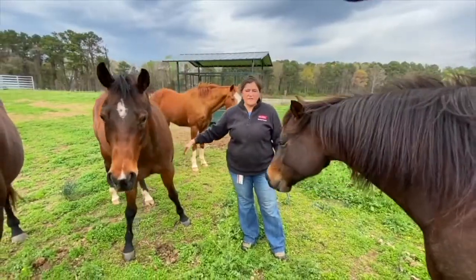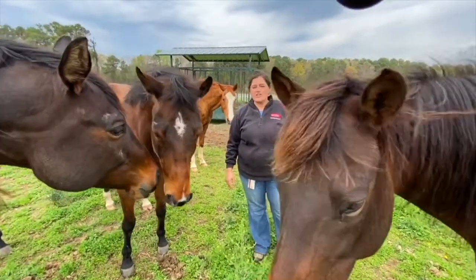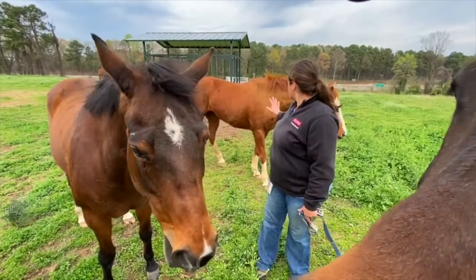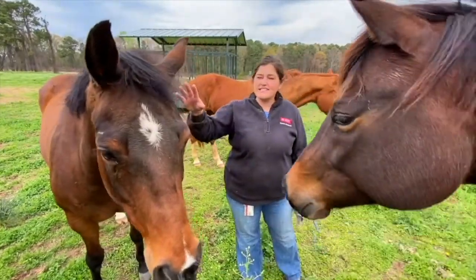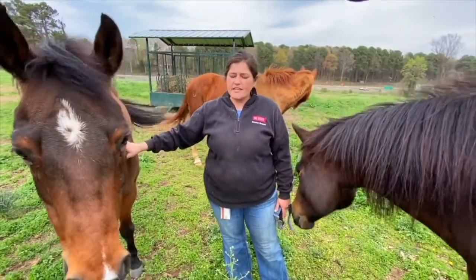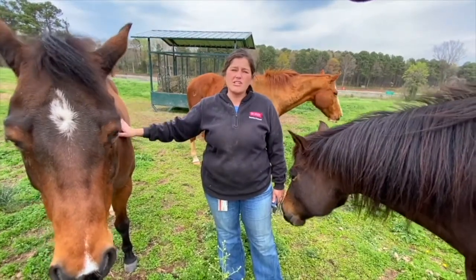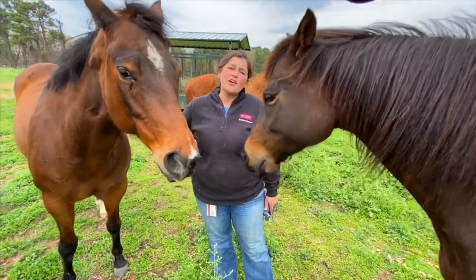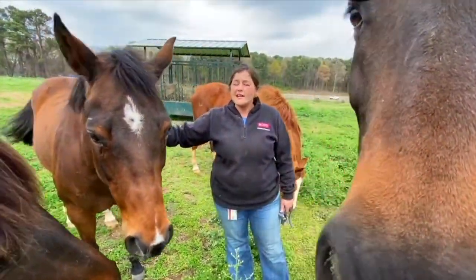So these are some of our horses here at TAU. It's a couple of the mares. We have Clementine, Mooney, Xena. These horses are used a lot in our teaching courses here. So students learn basic equine behavior, how to handle horses, how to be around them.